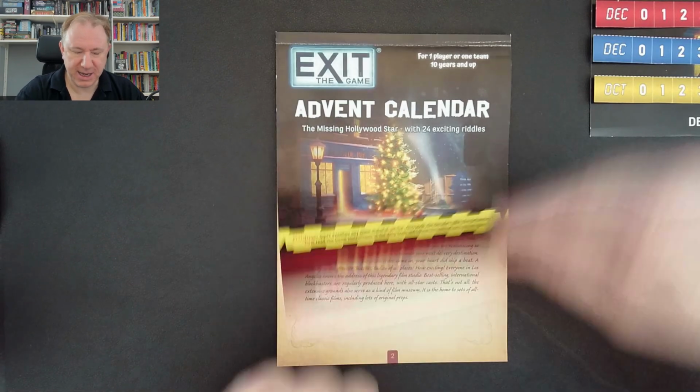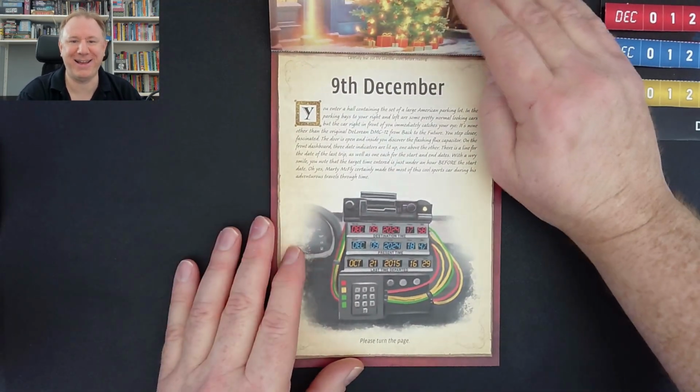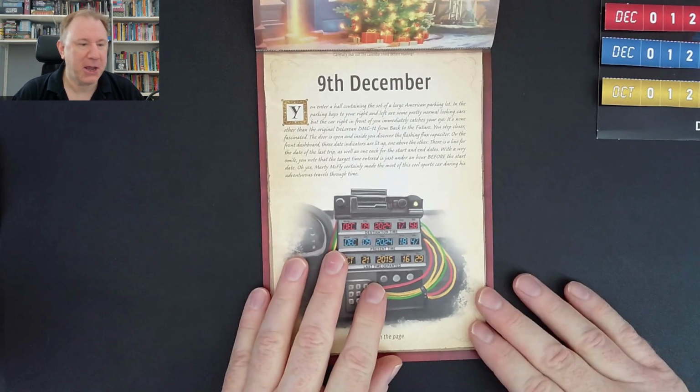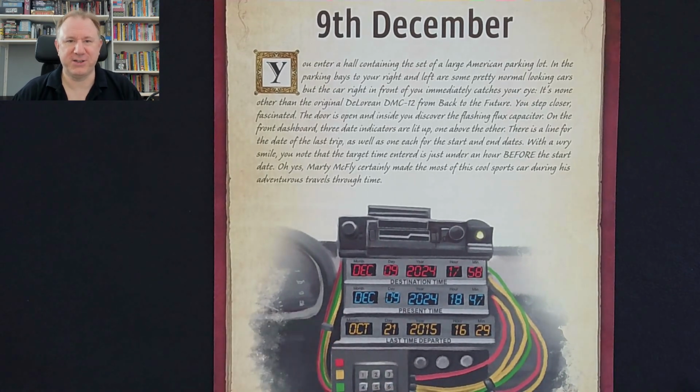Here it is, Day 9. Right, what have we got today? Back to the Future, the best movie of all time. I mean, arguably, clearly, but I think it's one of the best movies of all time, if not the best. I think I've seen it, goodness knows how many times.